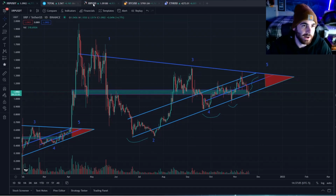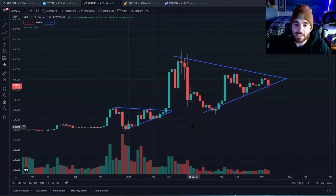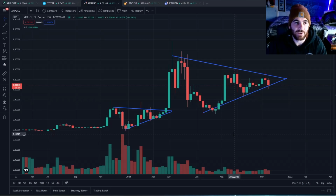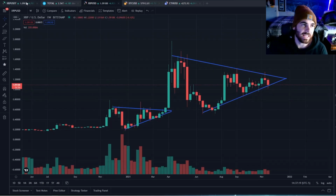The next thing I wanted to look at, and something that really just makes me overall very bullish, is the same pattern we were just talking about on the weekly time frame. I really enjoy looking at the weekly time frame because I think a lot of the times people get a little too scared looking at the daily time frames.